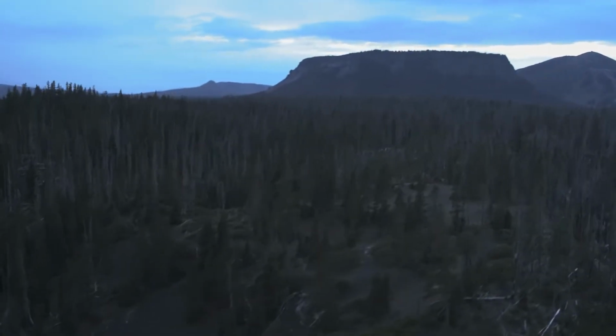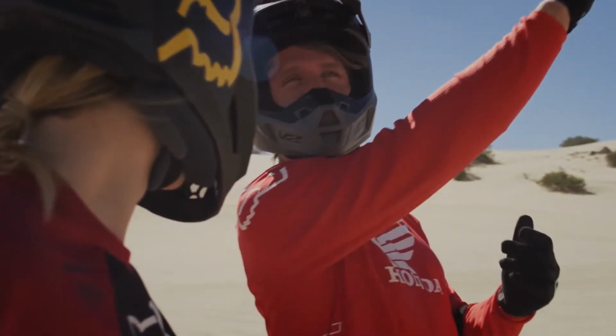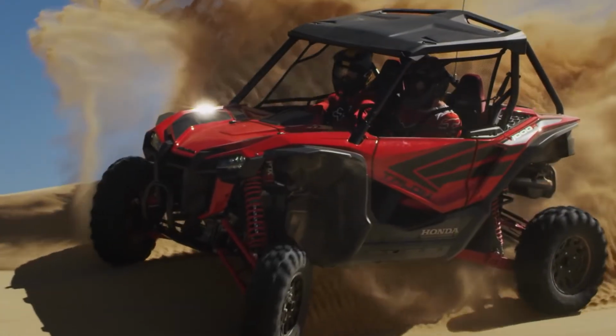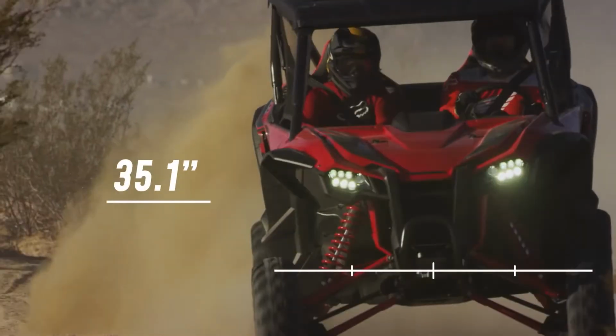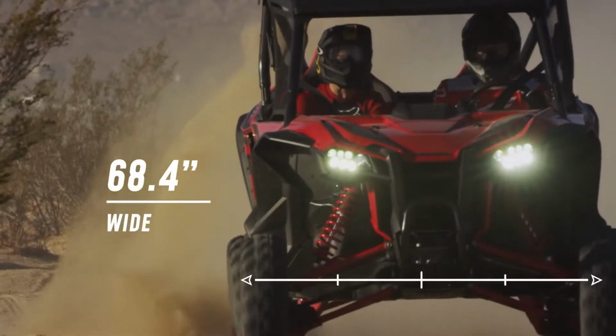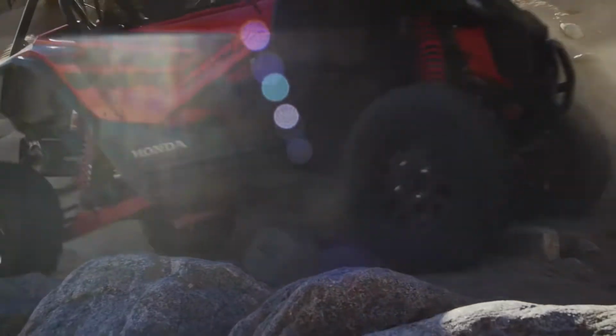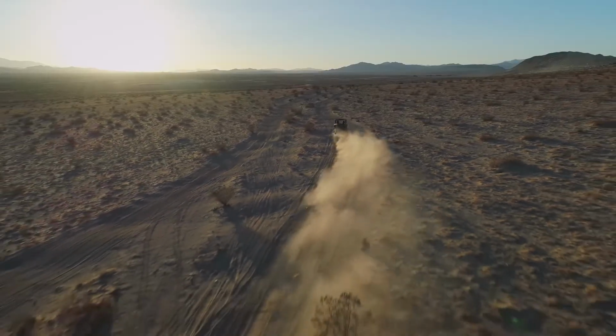Wide open terrain, a full tank of gas, and someone to share it with. Perfect conditions to showcase our first ever Talon 1000R. Standing at nearly 69 inches wide, it's built for speed over rugged terrain, from rock crawl ravines to dry lake beds, dunes, and the miles of trail connecting them all.